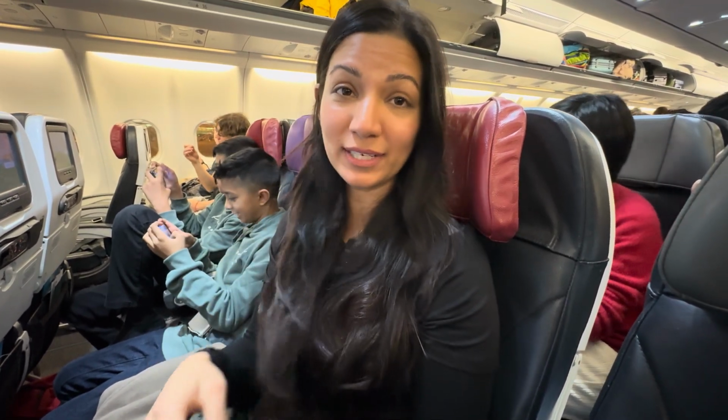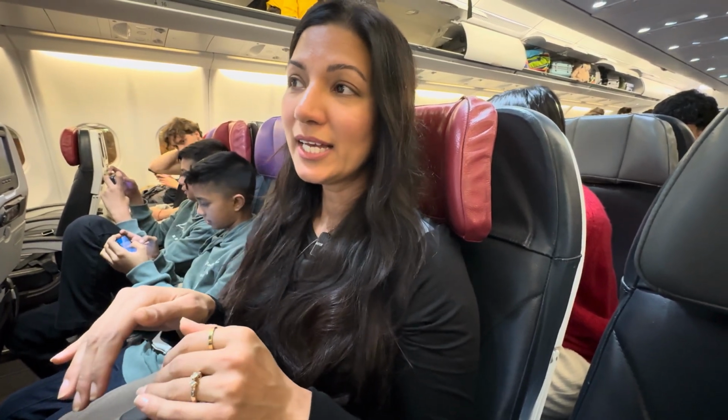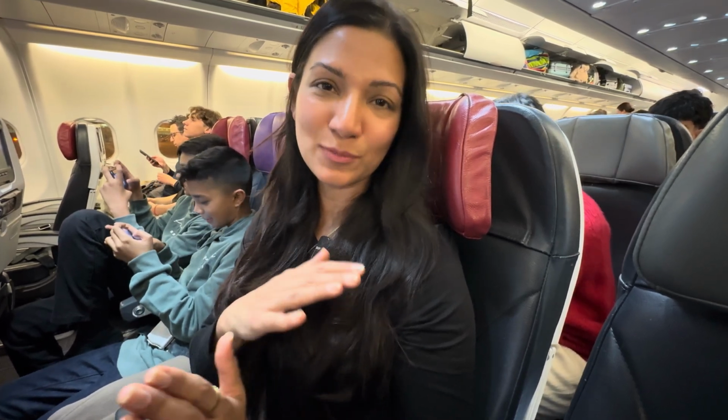Yes. These seats really recline back a lot. That was a really good recline. All four of us were flying red eye coming here, and we did get a really nice and comfortable sleep on these seats because they recline a lot.